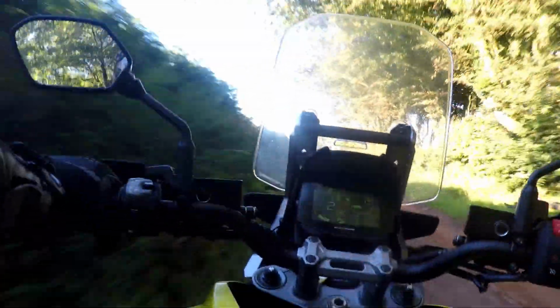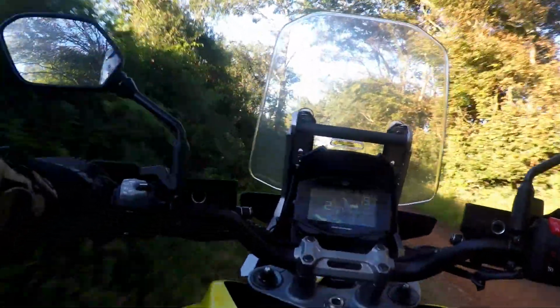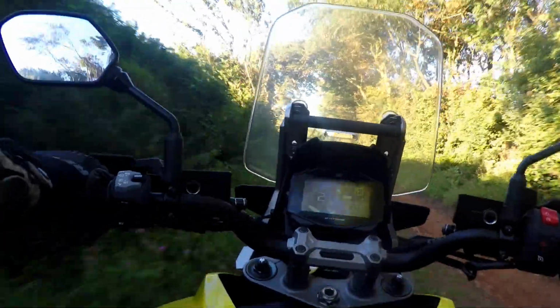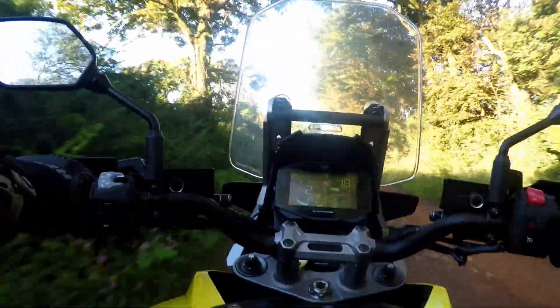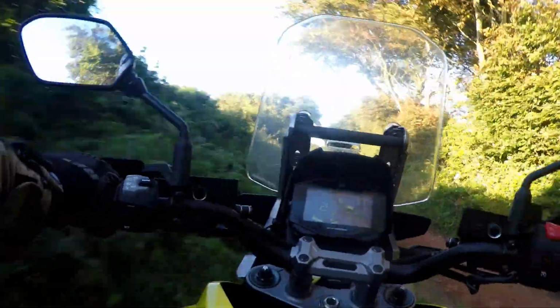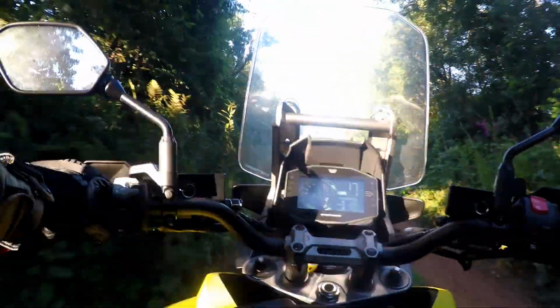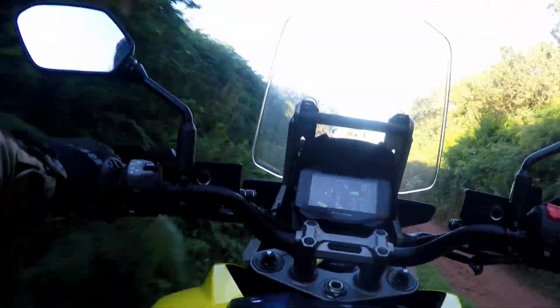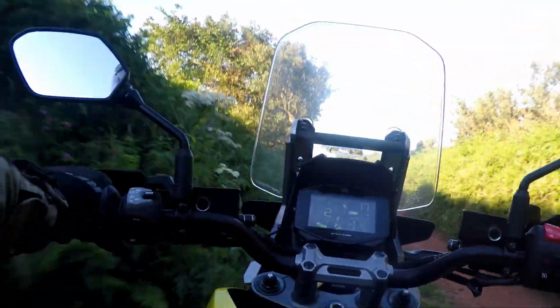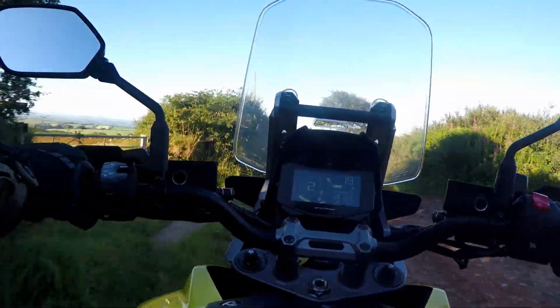I did come down this road on the Guzzi. I would say they're very similar in how they perform in these conditions. Maybe the Guzzi's got a bit better balance with it being a lower slung engine, and I think it's maybe got a bit more travel and a little bit more suppleness, but it's kind of splitting hairs really. You wouldn't say either of them love it.